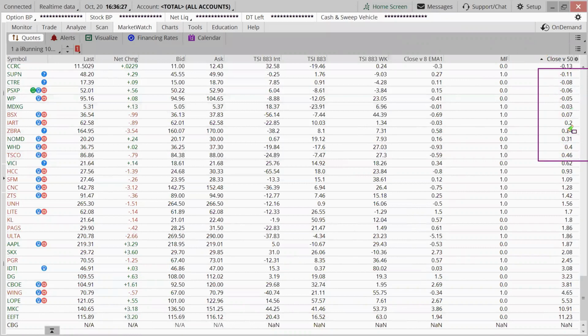Now, why do we want to do that? And I'll show you here in a second. A couple of these names, you look over here, see what those names are, and we'll go to the individuals, but let's start up here at SUPN, and we'll go down to TSCO, about that area there. Again, those close to the zero line are oftentimes close to where they're going to bounce. They're either going to bounce or they're going to break down further. So if we're getting reversal signals, that might give us an opportunity to go ahead and get into a trade on those. Again, these are the stocks that float to the surface.